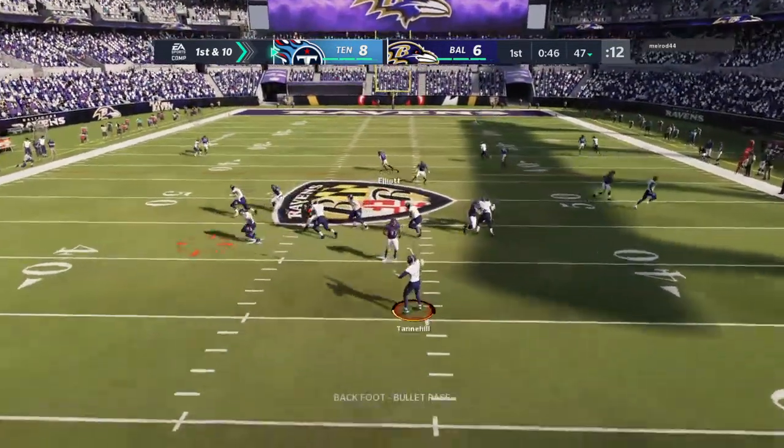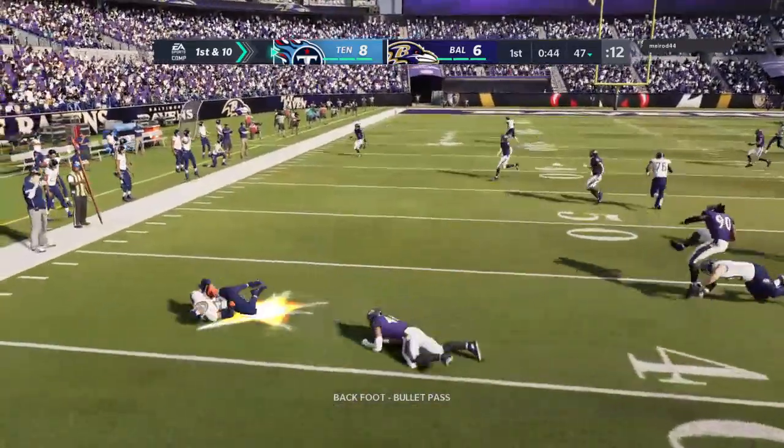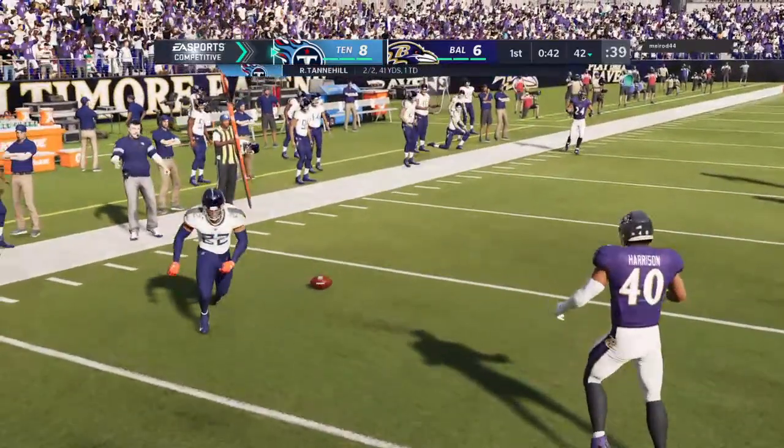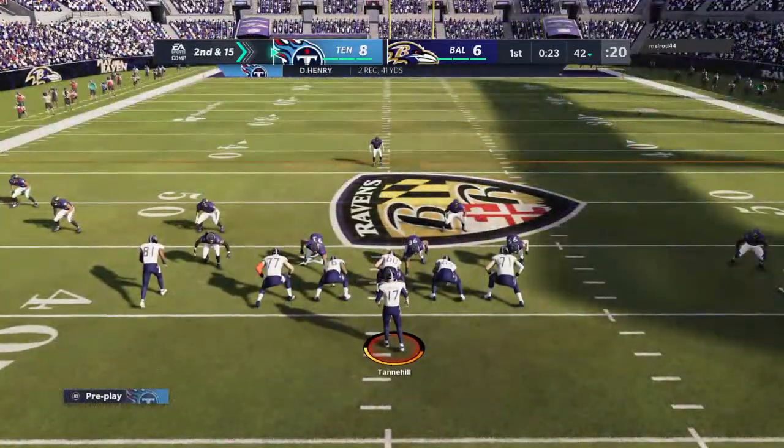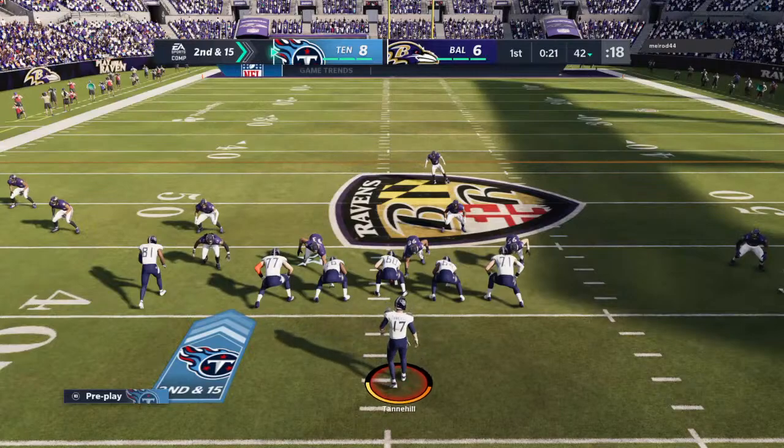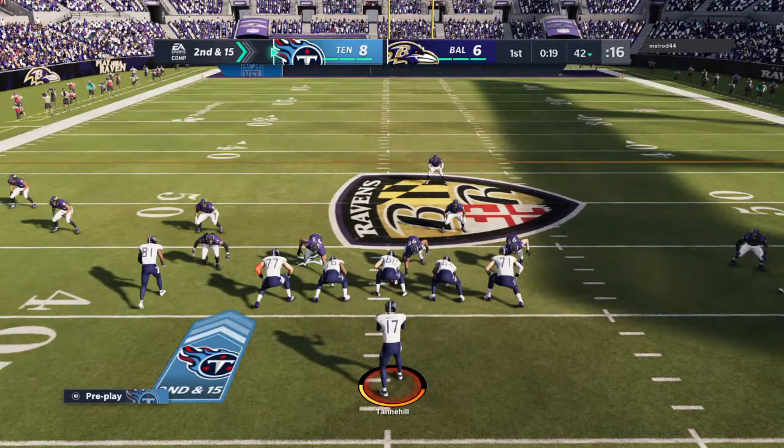Here's Tannehill. They set up the screen for Henry. And this one's going to go the wrong way, losing yardage back at the 42. So it goes as a completed pass, but they lose a full 5 yards.